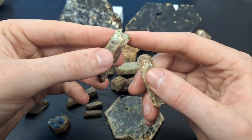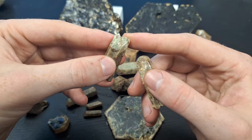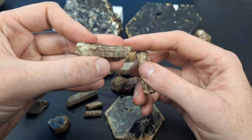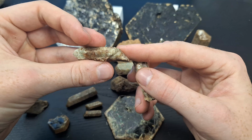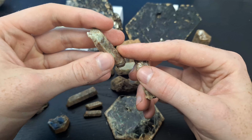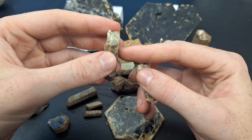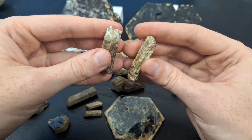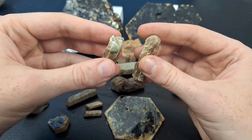This piece is a good example where there's a slight blue tinge to it, and in certain light it looks a lot more blue. And I don't know what it is. I don't know if it's polychromic or dichromic or something like that, that phenomenon where a crystal can have two different colors, but I think that has to do with orientation. So I don't think that's the case here.